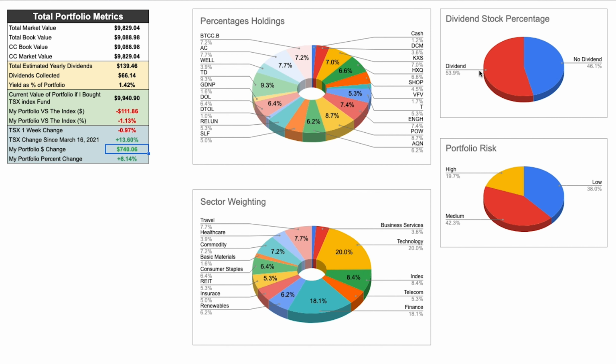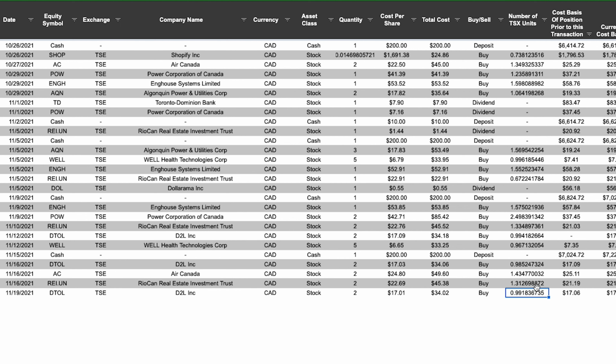I've also broken my portfolio down into dividend versus no dividends, so about half the stocks in my portfolio do pay a dividend, which is nice. Now turning over to the transactions page, you can see that I also track the number of TSX index units I could have bought instead of buying the stock that I chose to buy.